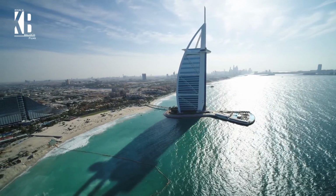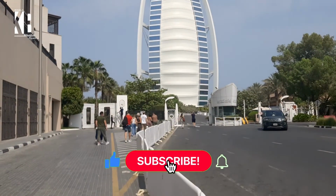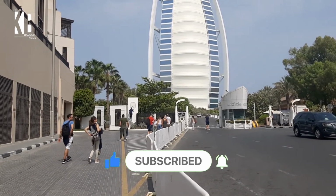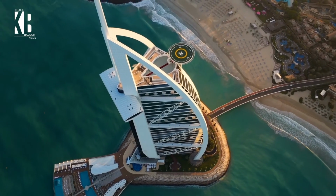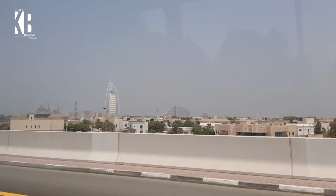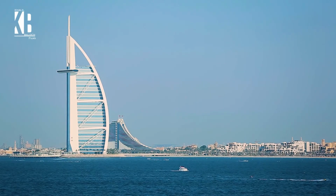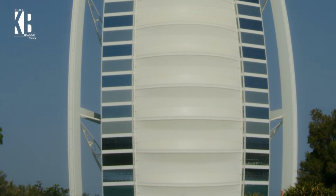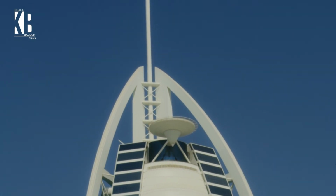Burj Al Arab is one of Dubai's most famous landmarks, and it's impossible for tourists to leave Dubai without taking pictures with this magnificent building. Everyone knows how this iconic hotel looks from the outside, but only some get to experience what's inside Burj Al Arab. I was always curious about this 7-star hotel and decided to visit personally to witness what made it the only 7-star hotel in the world.